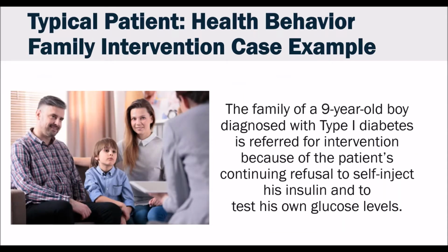So here we have our final example, our final intervention example. This is for health behavior family intervention without the patient present. Before we get into the example, it's important to note that this code, family intervention without the patient present, is not reimbursed by Medicare.